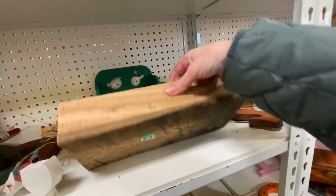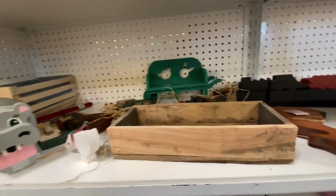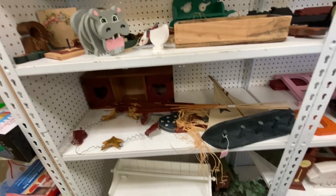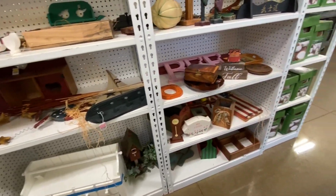This was being contemplated pretty hardcore as well. I thought it would be really cute as a centerpiece or even flipped on its side as a little shelf for little tiny tchotchkes.